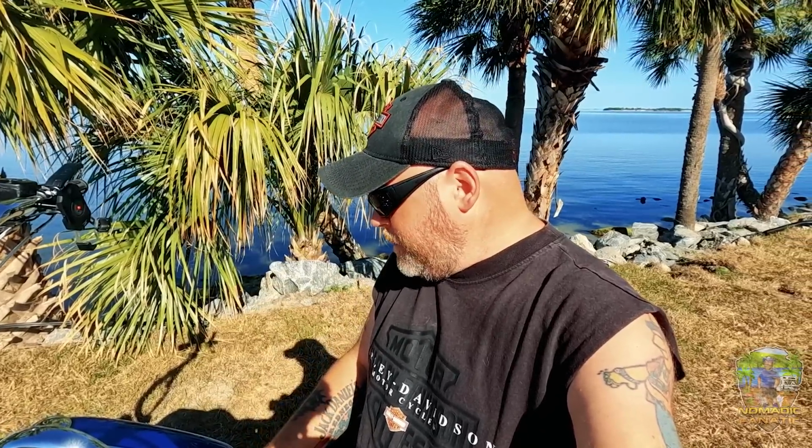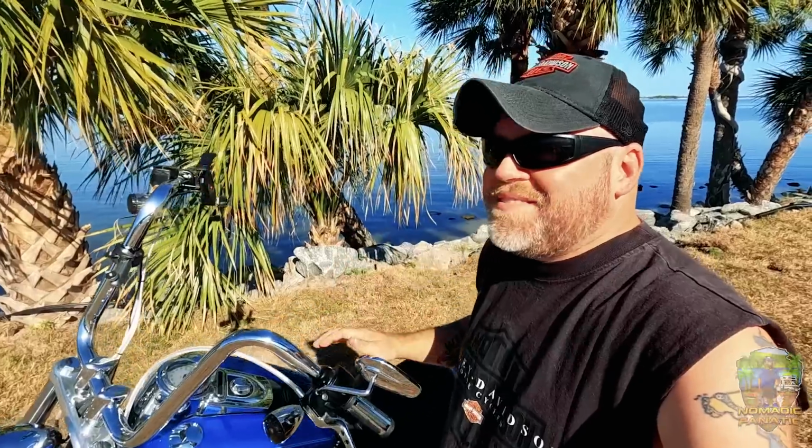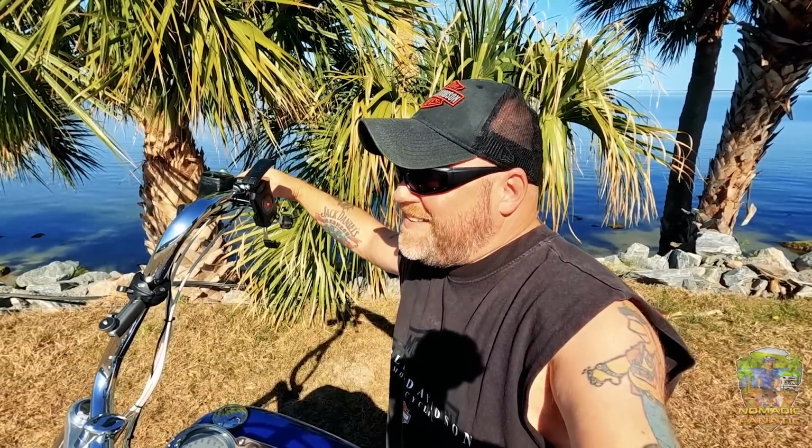I do wanna get some sort of wind protection, possibly a very small fairing right here. I don't know, but we need to ride that. Well, we need to hear this thing. It has a stock alarm on it, so you do have to have the key fob close. Gonna be getting a better alarm on it later, but start her up and then we'll go to the pipe side.